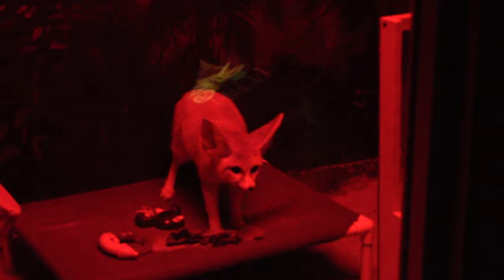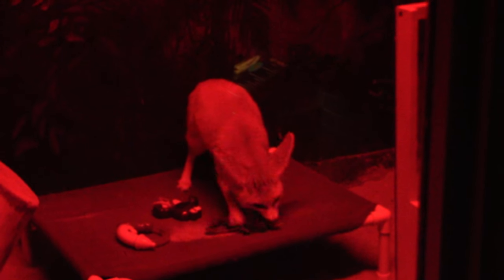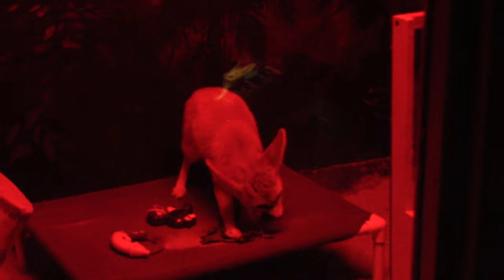All right, I came back to a small animal building because I missed a fennec fox this morning. So I came back and here's a fennec fox. Oh, guys, over here. Super cute and fuzzy. Those big giant ears. Here's the second one. He's having a little snack.